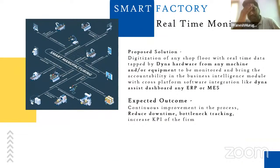So we started with the smart factory solution. This is our first solution, which we pitched 5 years back. This is real-time monitoring for factories. So how are we going to monitor the factory? First we have to bring the factory to digitization. Any shop floor can be digitized using our hardware. So we integrate our hardware with whatever system needs to be monitored from the customer end. Either it can be a high-end injection molding machine or foundry furnace, CNC machines, or any kind of refineries, warehouse.